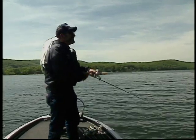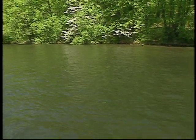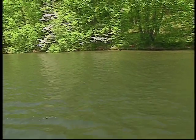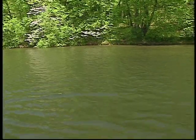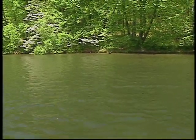How deep was he? Oh, he was in about 3 feet of water. On the Gitsit again. On the Gitsit definitely seems to be the deal today. Yeah, it does. You just hopping that Gitsit along? Oh, yeah. Very nice. Just picking it up and letting it fall. Dragging it a little bit.